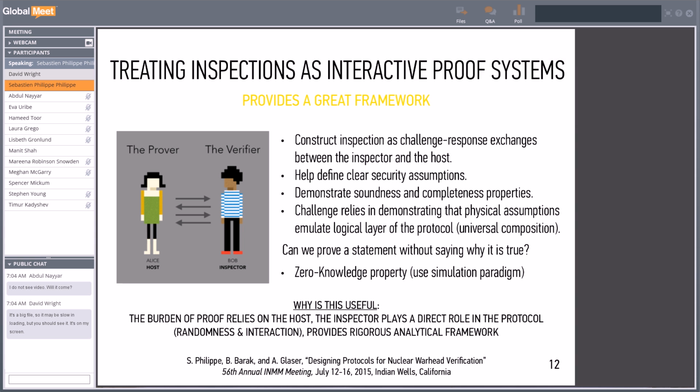So one way we've thought about doing this is to treat inspections on the macro level, kind of like on the logical level, as interactive proof systems. So now we're going to start diving into more technicality, a little bit more mathematics and science. Interactive proof systems basically are a mathematical framework in which you construct a mathematical proof as challenge-response exchanges between a prover and a verifier. So we can think about nuclear inspections in this framework as constructing challenge-response exchanges between an inspector and a host.